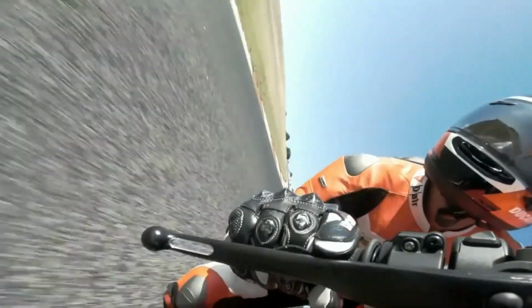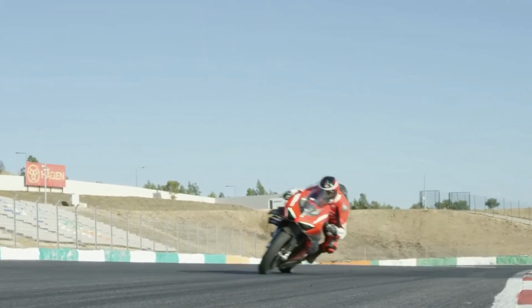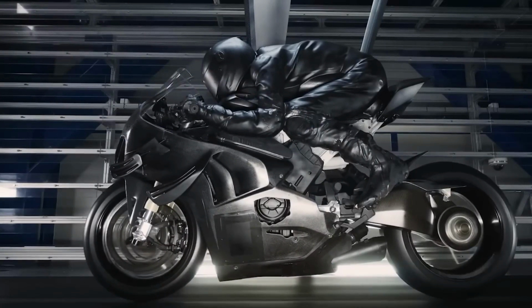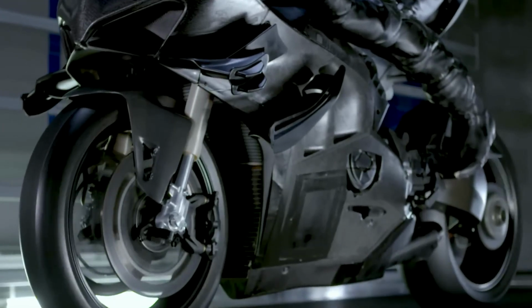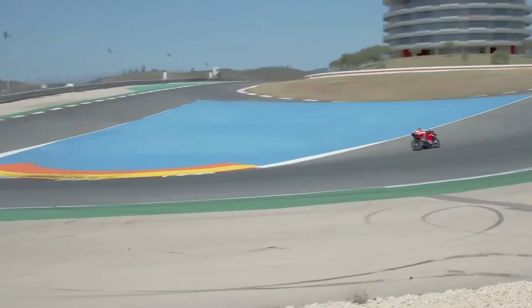Before the Superleggera V4 makes it to the hands of its lucky owners, it goes through rigorous testing and procedures to ensure that it meets the highest standards of quality and performance. Each Superleggera V4 is tested and scrutinized at every stage of the production process, from the engine to the suspension and everything in between. The engine undergoes a thorough dyno test to ensure that it produces the desired amount of power and torque, while the suspension is tested on a specifically designed rig to ensure that it provides optimal performance and stability. The chassis and frame are also tested to ensure that they are strong enough to withstand the rigors of high-speed riding and racing.